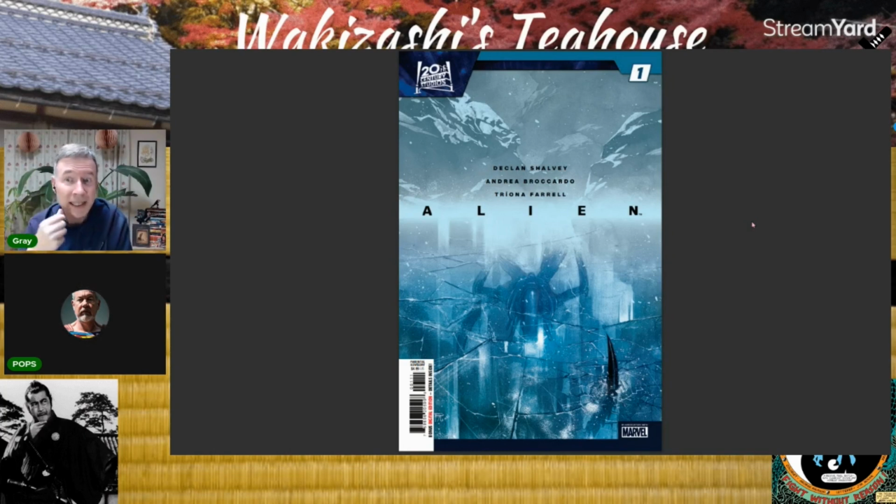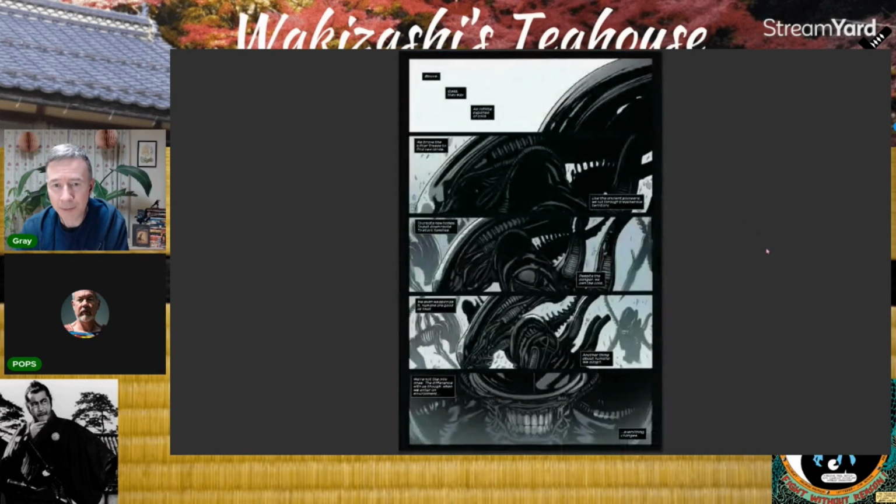The last miniseries that Philip Kennedy Johnson was writing wasn't too bad. They had some incredible covers, but as you say, when you opened the actual book, it was like, oh, okay, a completely different art style inside, of course. So Declan Shalvey, I don't really know him. I know his name. Andrea Broccardo on art. Let's go down. Let's have a look, so we get an idea of the style.